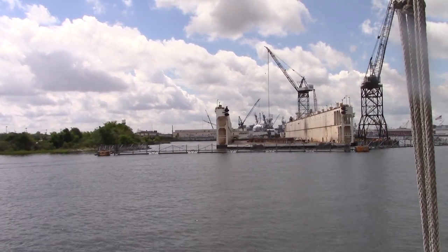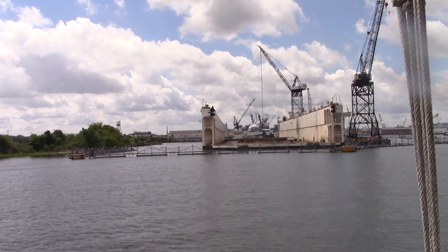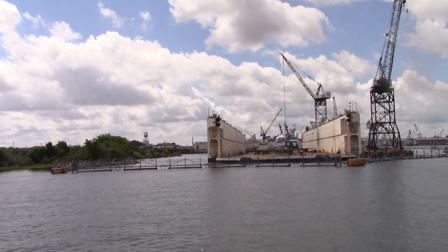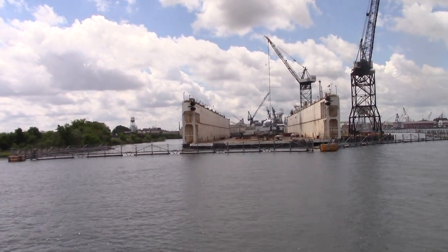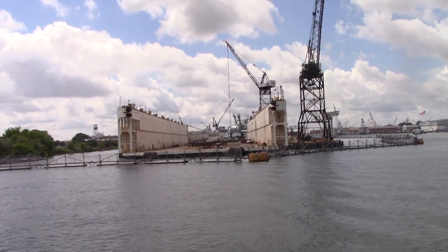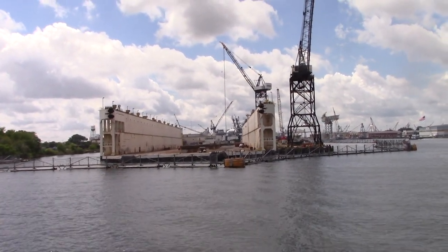In the body of water in view to our port side next will be the Southern Branch of the Elizabeth River. Southern Branch, home to several shipyards, as well as quite a lot of import and export facilities, which are part of the Port of Virginia. Southern Branch is also the entrance to the Atlantic Intracoastal Waterway.